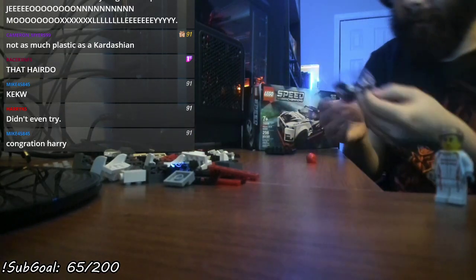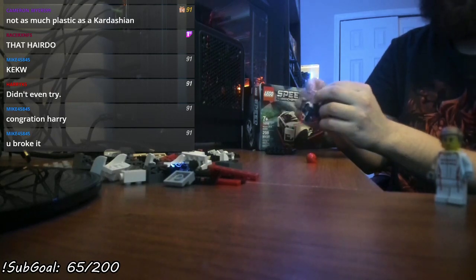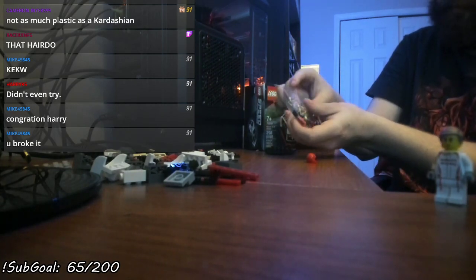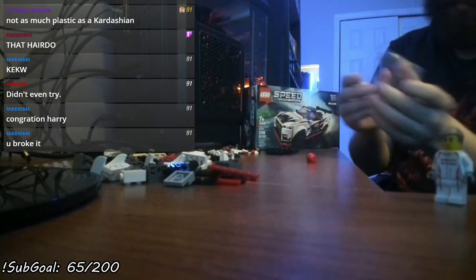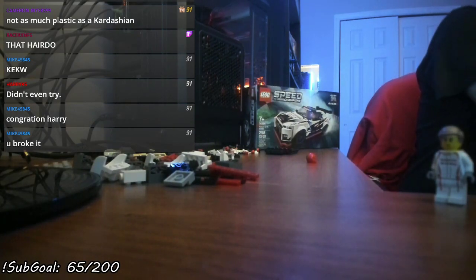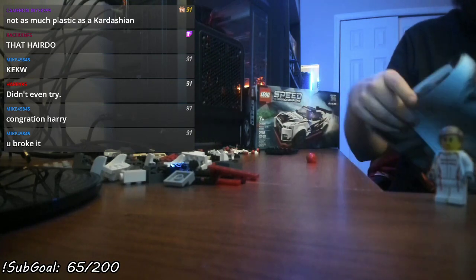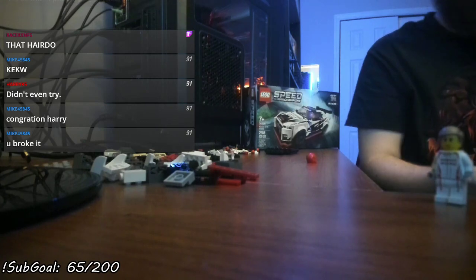Let's see if there's like a... Oh, there's the visor. I was trying to find the visor for the helmet. I found the visor for the helmet. In small bag number 2. I'm gonna find a place to prop these instructions. Hate having a small workspace. Oh wait, I can just move my keyboard. There we go, that works.